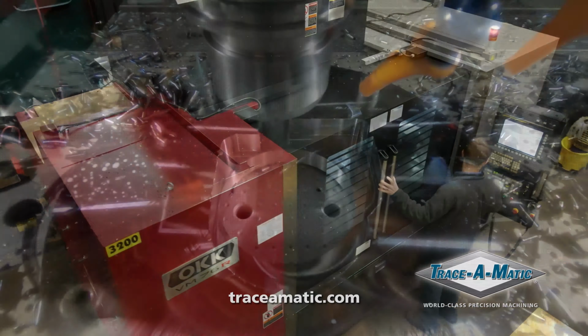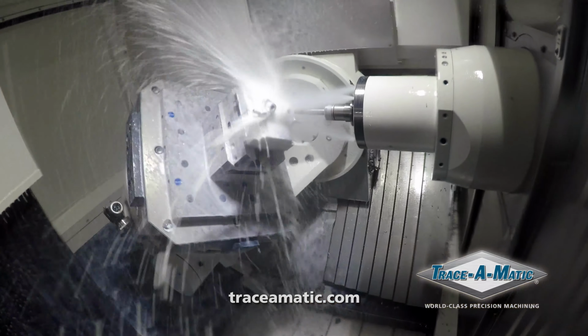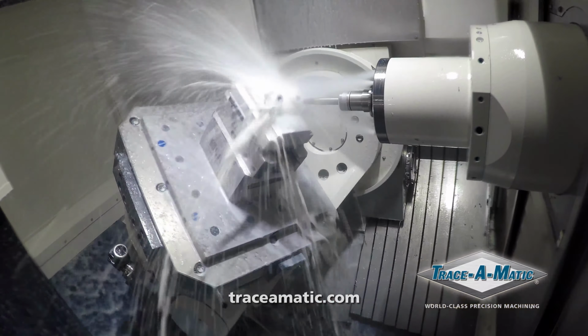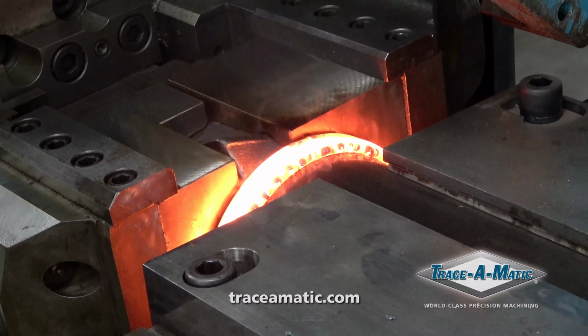Trace-A-Matic conquers complex part manufacturing with state-of-the-art 5-axis machining. The 5-axis platform cuts part geometry and complicated shapes unachievable by other methods. Seamless integration of special processes from industry-leading partners is another significant advantage to working with us.